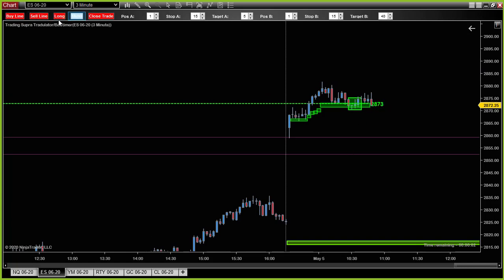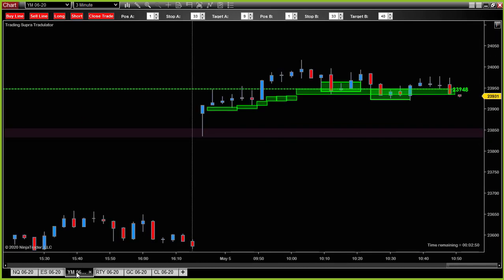ES deactivated. You know it's not active if your long and your short button are both red. So if you have a buy line, you use the long button. If the long button's red, it's off. If you have the long button green, then Tradulator is actively looking for a trade if the market pulls back to wherever your buy line price is placed.